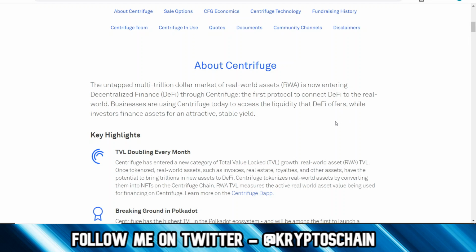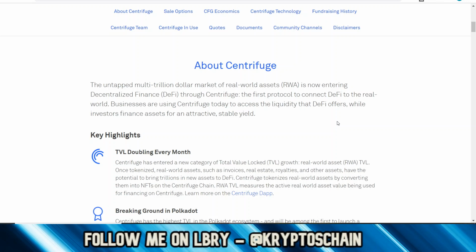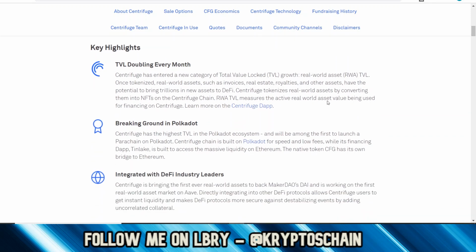The untapped multi-trillion-dollar market of real-world assets is now entering decentralized finance through Centrifuge, the first protocol to connect DeFi to the real world. Businesses are using Centrifuge today to access the liquidity that DeFi offers, while investors finance assets for an attractive, stable yield. So Centrifuge has entered into this new category of total value locked growth, real-world assets.